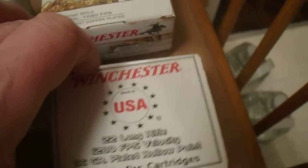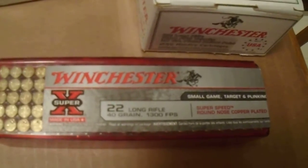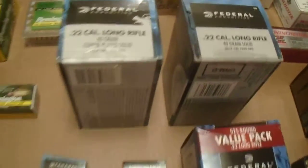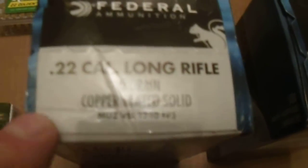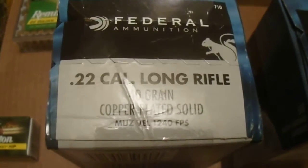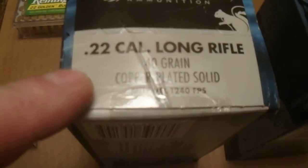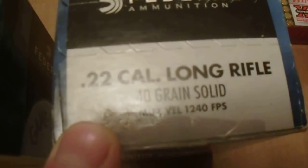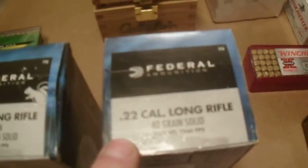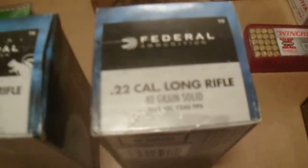And then we got a Winchester 40 grain, 1300 feet per second. The Federals. These are the Federals. Now this is the new one I just got. I got some of these. These are the copper plated round nose, 40 grains. These are the regular lead round nose. No copper plated, but you see the feet per second's the same. These are a little bit more because they're copper plated. These are the regular lead round nose.